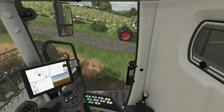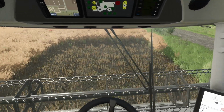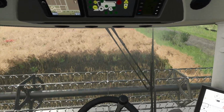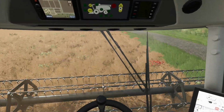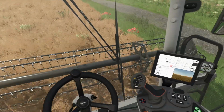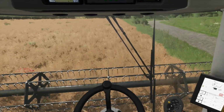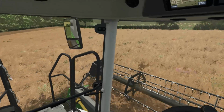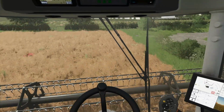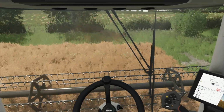I see I am missing a bit, so I need to just make sure I get right up until the edge of the field here. Might have to let it overlap a bit, guys, but okay. So let's see how this is going to go and how this thing is going to level itself out as we get over the hill here. Hopefully it's not going to be erratic. Yeah, it should be actually quite smooth, but okay. Yeah, looks like it's going pretty well.